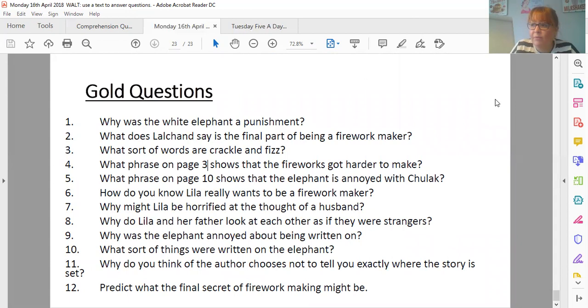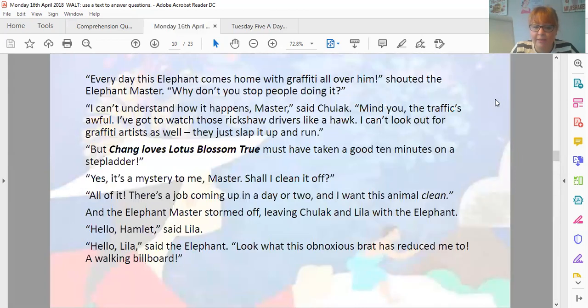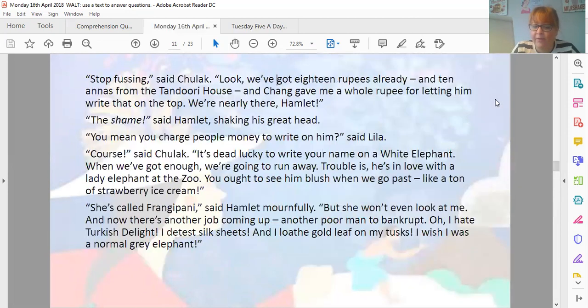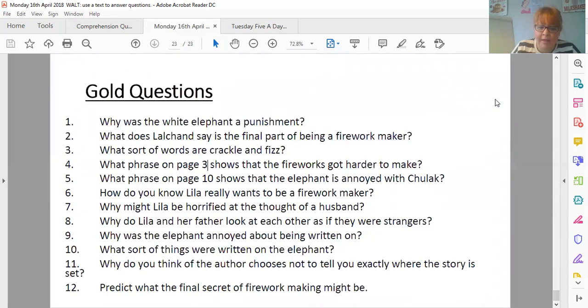Okay, if I go back and show you, you look at the picture, there you go, and you read the bit before, it says written all over his side. So if you have a look there, it tells you what they are. There's a specific name for those things written all over him. And why do you think the author chooses not to tell you exactly where the story is set? So why don't we know? Why have we only got hints about where it might be?